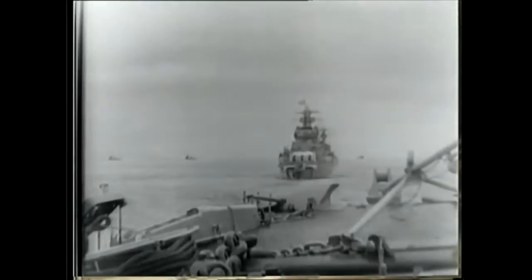The first attacks on German shipping in their northern German ports are carried out by Bomber Command. However, the wrong fuses mean that even when bombs do hit, they normally bounce off before exploding. It is to be left to the Navy to score the first big hit.